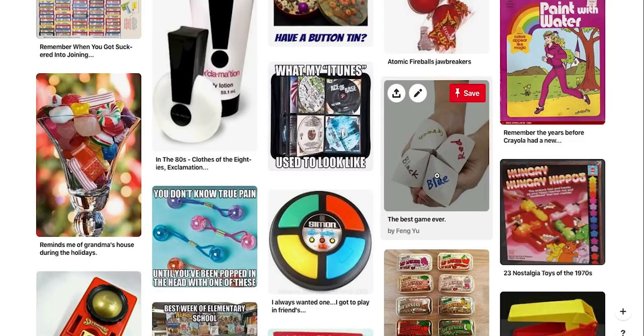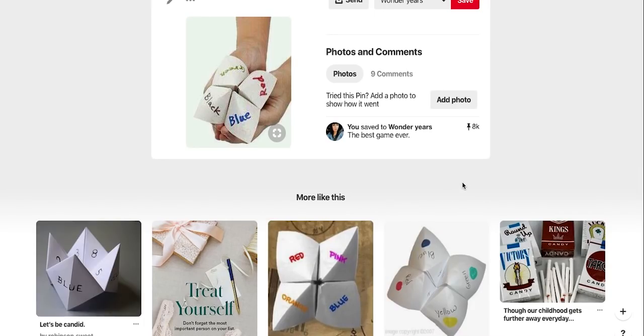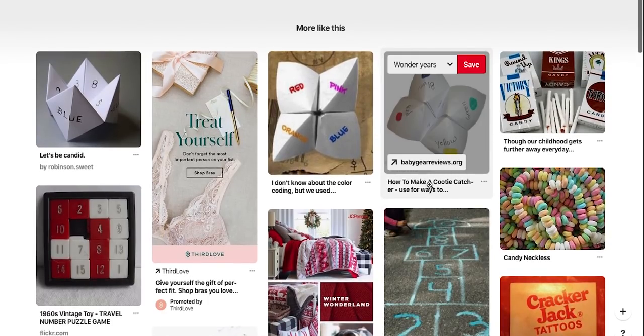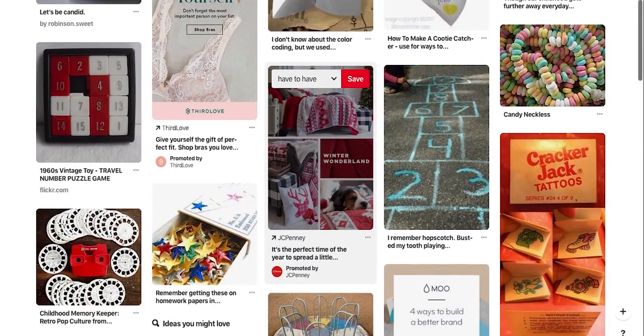And if you really don't know how these work, let me see if I can find a way to look these up for you. Cootie Catch? A Cootie Catcher? Cootie Catcher. So, okay, this is apparently called a Cootie Catcher. I did not know that.